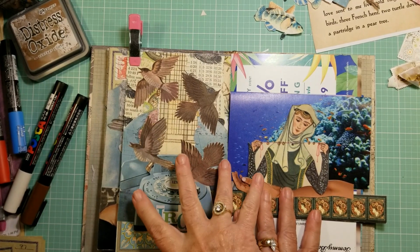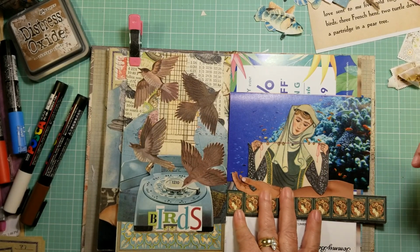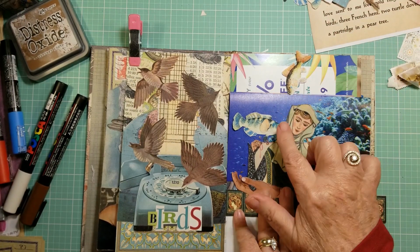I mean, the colors work. It's not too busy. She stands out from the background. And I thought, well, let me see what happens when I put the fish on here.